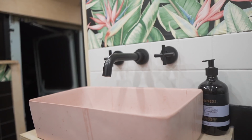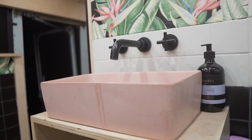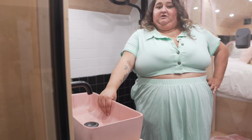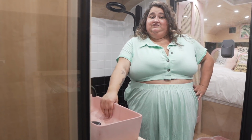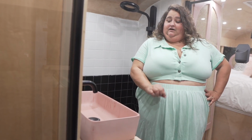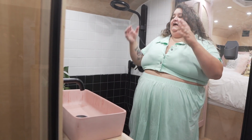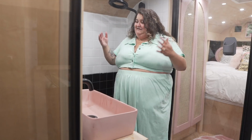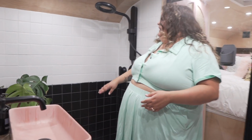And this sink is Concrete Designs. It's a concrete sink, which I love. However, we used Dr. Bronner's soap in it and it stained it. So if you go with a concrete sink, do not use Dr. Bronner's. However, I am going to resand it so it comes back to its original, but we got the pink sink with the pink walls and the pink cabinets. Love to see it. We also added a bench in so we can sit down if we like.